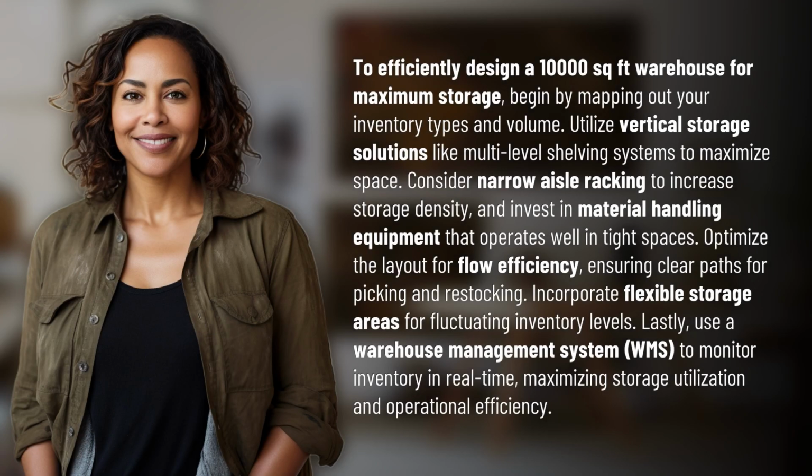To efficiently design a 10,000 square feet warehouse for maximum storage, begin by mapping out your inventory types and volume. Utilize vertical storage solutions like multi-level shelving systems to maximize space. Consider narrow aisle racking to increase storage density. And invest in material handling equipment that operates well in tight spaces.